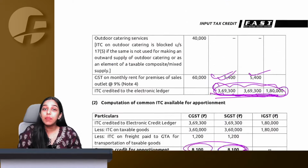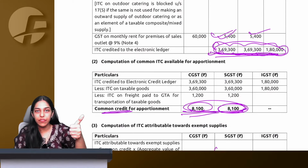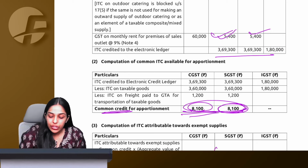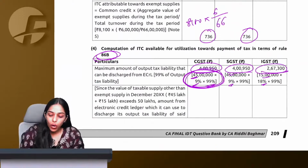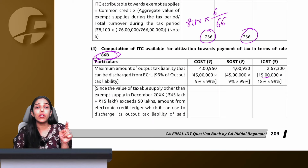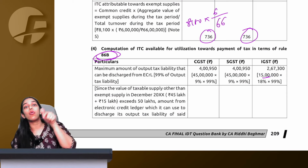What is the credit available with me? I took 369,300. There is no opening balance of ITC, so whatever ITC I took is for the current month only. So I will say 369,300, 369,300 and 1,800. I have this much credit available with me. Correct. But what maximum can I utilize? Understand, you do not have to take 99% of the credit. You have to take 99% of the outward payable.